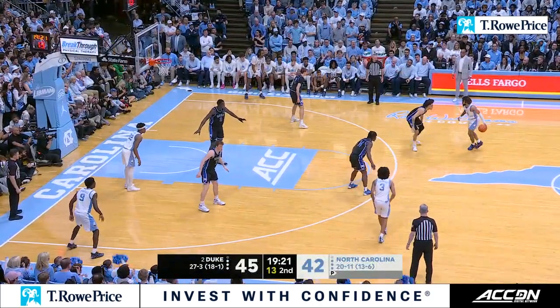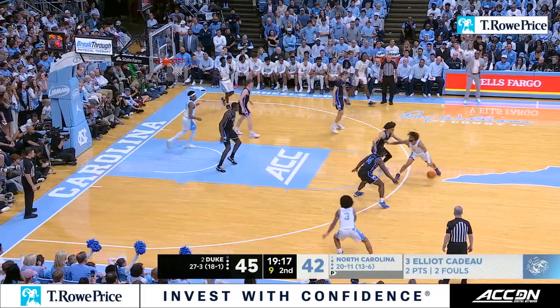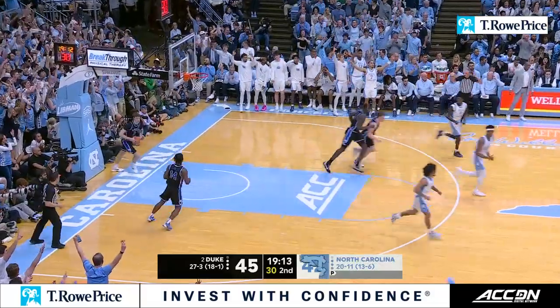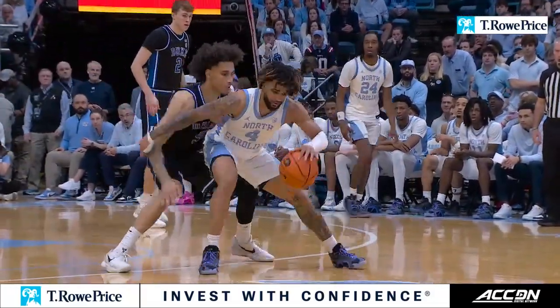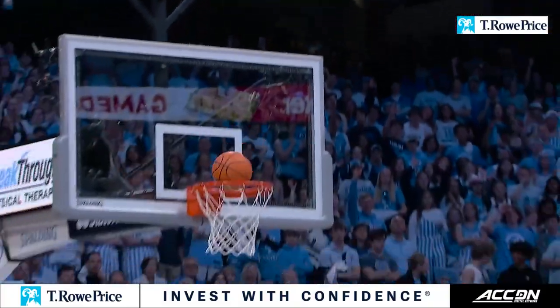Elliot Cadeau had a couple turnovers early. Carolina only had 3 turnovers in the first half, all of them in the first 3 minutes. Davis, wow, again. What a night he is having. 8 years for R.J. Davis as a Tar Heel and looking to go out on top in this one, Jay. And he is seeing a big basket.